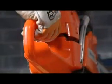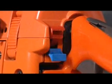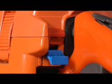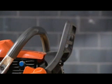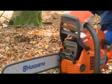If such an accident with the chain were to occur, your right hand would be protected by the right hand guard on the bottom of the handle. With the easy access stop control, you can stop the engine quickly. The chain brake stops the chain in the event of a kickback. It can be triggered in two ways. One, by the user's hand pushing the kickback protection forward, and two, by the inertial forces that arise during a kickback.